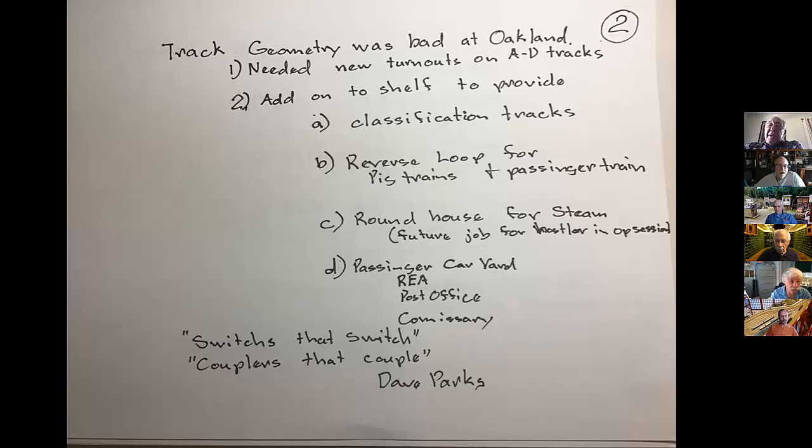Dave Parks has said several times in our layout design and OPSIG meetings that to make layouts that are operationally fun, you need, he's very straightforward, switches that switch and couplers that couple. After every operating session, there's always a switch that shows up, and that's something you can correct, usually when you're restaging the railroad. Couplers that couple, I haven't solved this problem because I think everybody has some kind of evil leprechaun on their layout that goes around changing the coupler heights between op sessions.